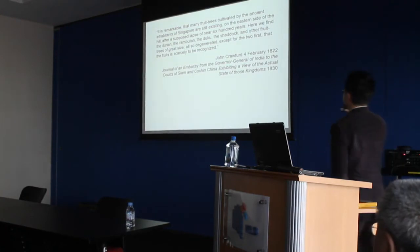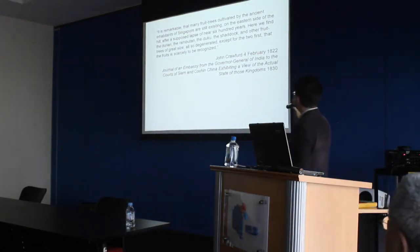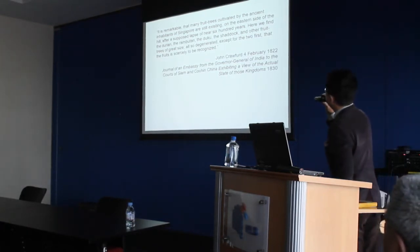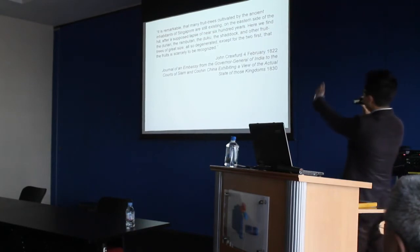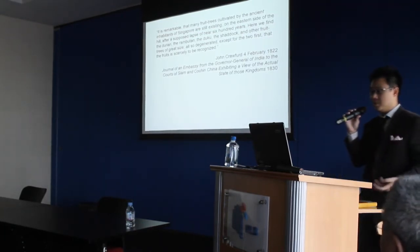It's actually here. Sorry, I'm mixing my slides. John Crawfurd says that it's remarkable that the very fruit trees cultivated by the ancient inhabitants of Singapore are still existing on the eastern side of Fort Canning hill, after a supposed lapse of near 600 years. So he finds various fruits like durian, rambutan, and pumpkin. All these are overgrown, so all these tropical fruits are still growing there.